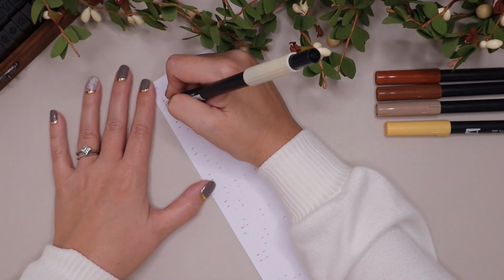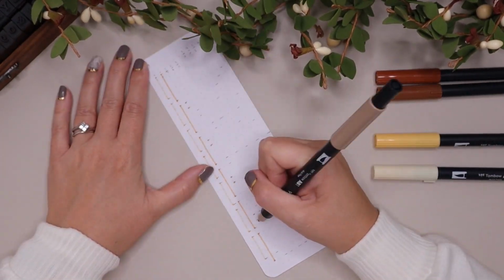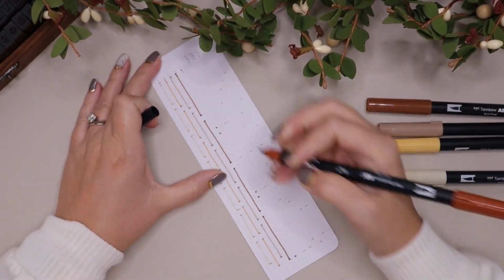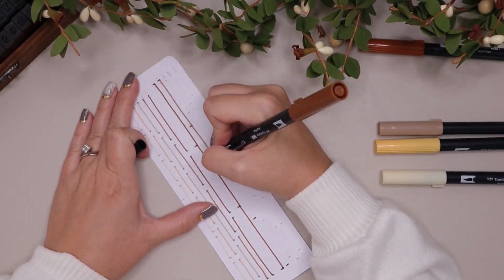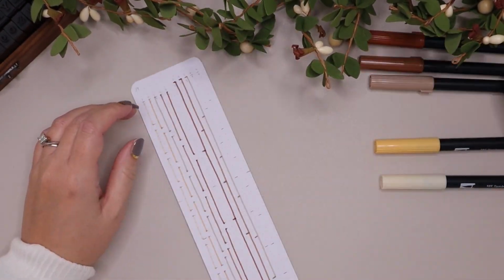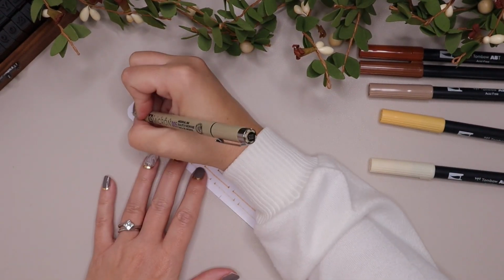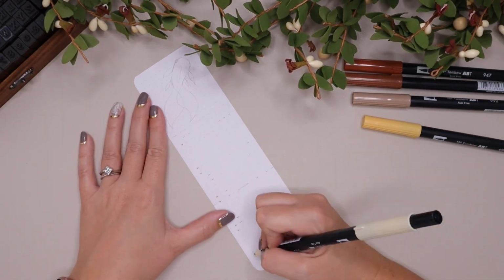So now we are at my grid spacing bookmark, and if you've seen my last two videos, you've seen I've done one for the other two notebooks that I set up this year. But if you haven't seen my other two videos, this is what I'm calling a grid spacing bookmark, and it is basically just a grid spacing guide like you would do in the beginning of your journal, but it's a bookmark instead where you can take it out and actually set it next to you and use it every time you set up a new month or a new spread.